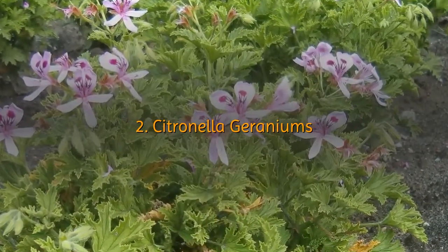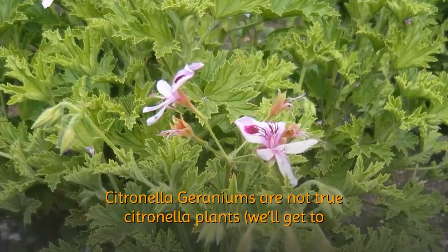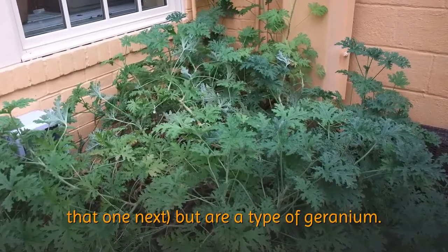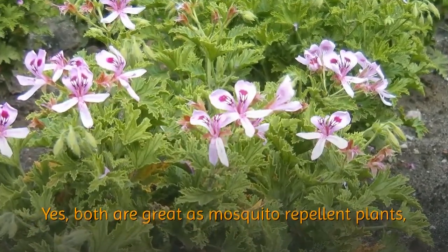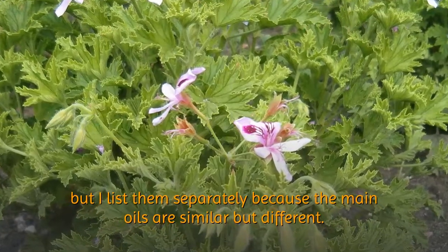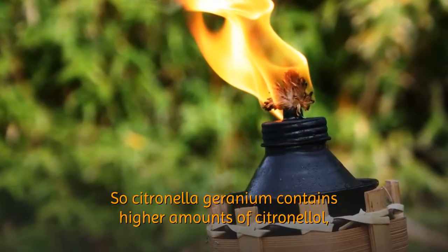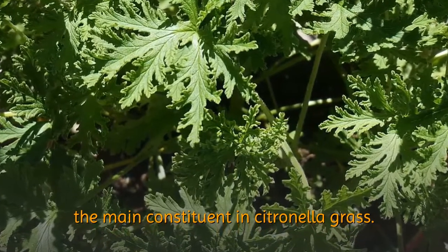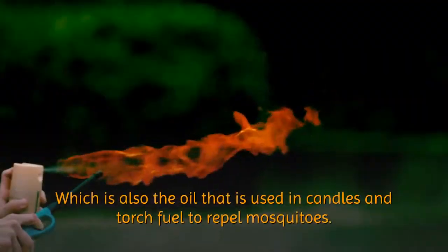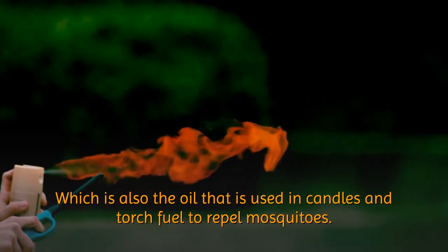2. Citronella geraniums. Citronella geraniums are not true citronella plants, we'll get to that one next, but are a type of geranium. Yes, both are great as mosquito repellent plants, but I list them separately because the main oils are similar but different. So citronella geranium contains higher amounts of citronella oil, the main constituent in citronella grass, which is also the oil that is used in candles and torch fuel to repel mosquitoes.